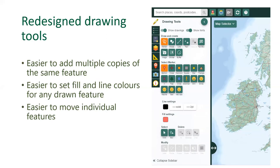We also redesigned all our drawing tools. This came as a result of a changing underlying technology, but also some feedback from our user community saying that some things were a bit tricky to find and use. So what we've done is to change the way it works slightly to make it easier to add multiple copies of a particular feature. If you want to add 20 markers for 20 different locations, you can do them one after the other rather than have to go back to the tool and backwards and forwards.